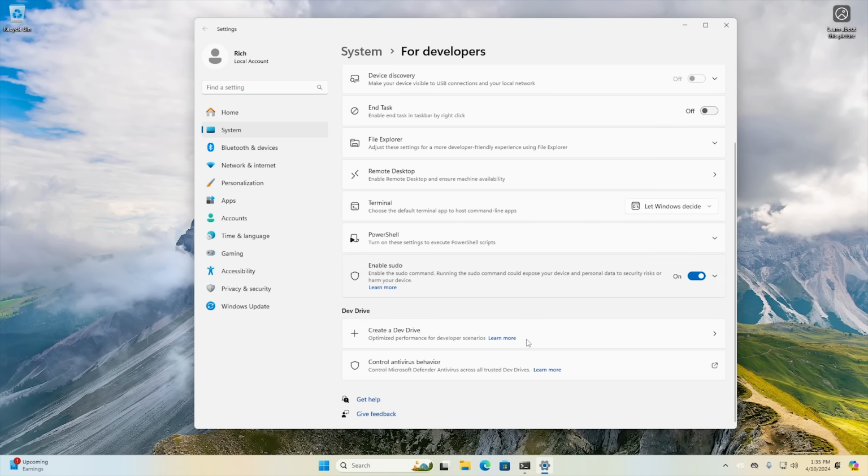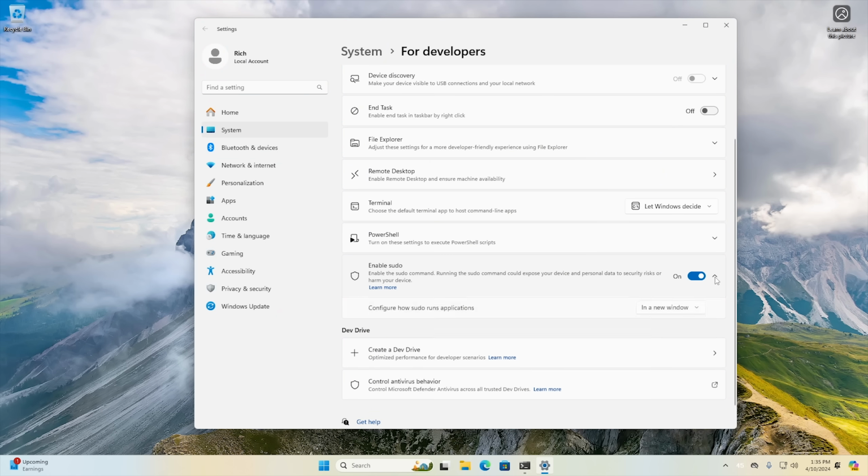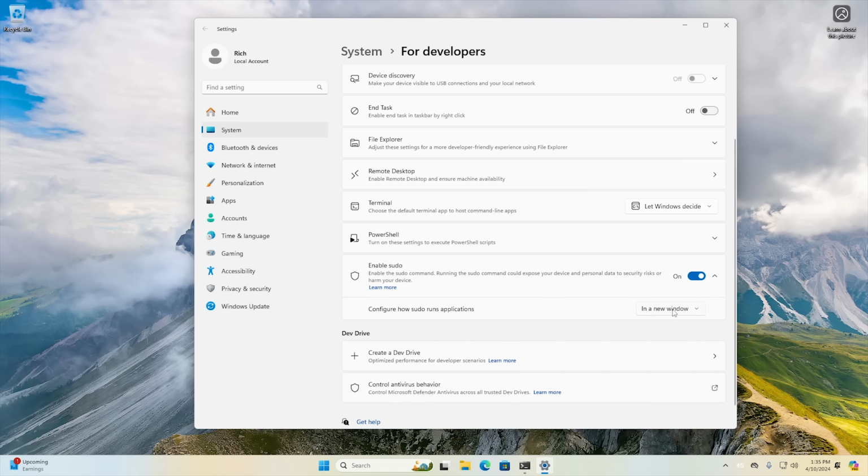However, there's one more thing that I would recommend changing. If you drop this down, right here it says in a new window. All this will do is open a new window with the administrator command, run the command, and close it. So if you want to be able to make sure the command ran and there were no errors, then I would recommend doing it inline. What this does is run the command inline in the command window that you're currently using.